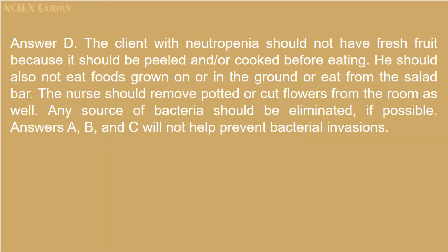Answer D. The client with neutropenia should not have fresh fruit because it should be peeled and/or cooked before eating. He should also not eat foods grown on or in the ground or eat from the salad bar. The nurse should remove potted or cut flowers from the room as well. Any source of bacteria should be eliminated, if possible. Answers A, B, and C will not help prevent bacterial invasions.